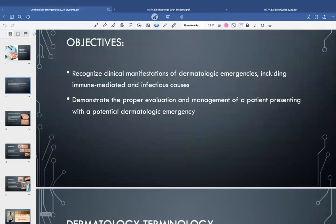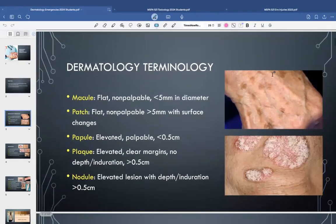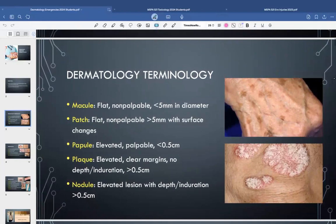Okay, so let's just go over some terminology. I know we remember this from way back. Macule: flat, non-palpable, less than 5 millimeters. Patch: flat, non-palpable, more than 5 millimeters. Papule is palpable, less than 5 millimeters. Plaque is greater than that. A nodule is an elevated lesion greater than 0.5 centimeters.